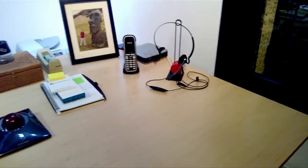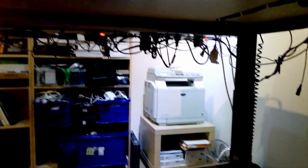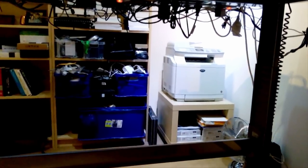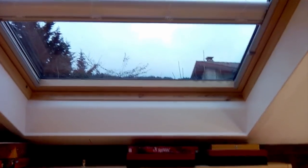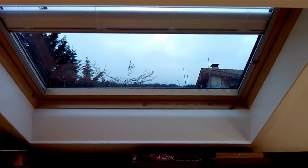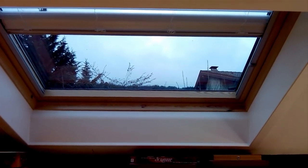Of course, there's the standard IP phone, underneath lots of cables and junk, lots of boxes, another computer strapped to the bottom of the desk. I have some lovely art from my niece. Out the window, you should be able to see the Jura Mountains, except that today has not got wonderful weather, so the view is pretty lousy.